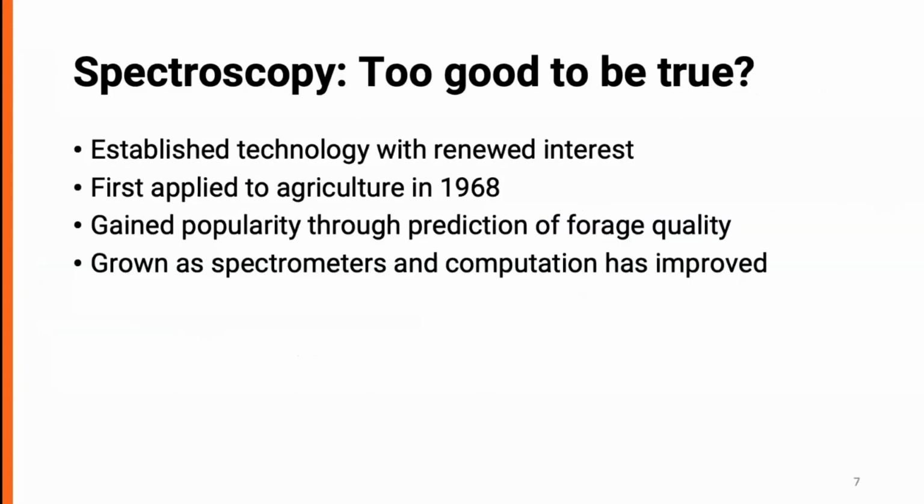So a little background on spectroscopy. It's not a new technology. It was first discovered around 1800, but has gained a lot of popularity more recently. It was applied in agriculture by the USDA in 1968, and then throughout the 70s became especially popular within the forage community as a way to predict different forage quality characteristics. Over time, as spectrometers have improved in hardware and as computational capacity has improved, these have become more common, available, and cheaper. So especially in the last few years, it seems that they've just become everywhere. But yeah, it's not new. It is an established technology.